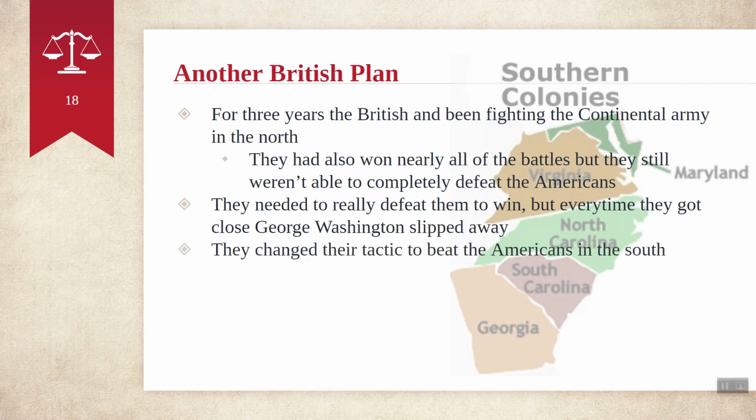The British changed their tactics. They decided they wanted to beat the Americans in the South. They wanted to move their fighting to the South, and not much had happened in the South at this point. There's a couple reasons for this. There were a lot of loyalists in the South, and so they knew that the loyalists would join the British Army and help fight against the colonists, which is a sad truth. That is truly what they did.